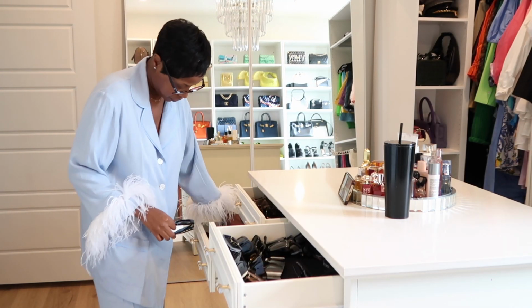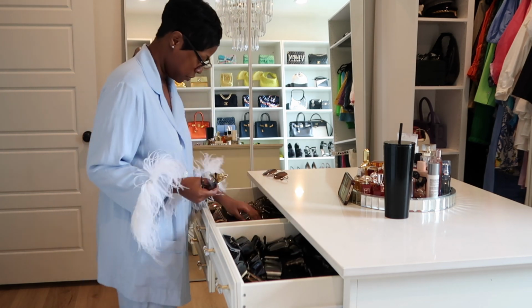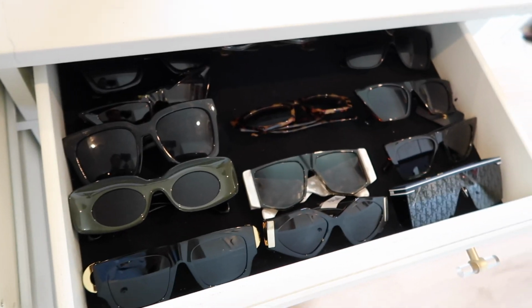Organizing my sunglasses because they are a wreck. And now my closet is pretty much good to go and set up for success. So let's get a quick tour in. So let's go through these drawers.